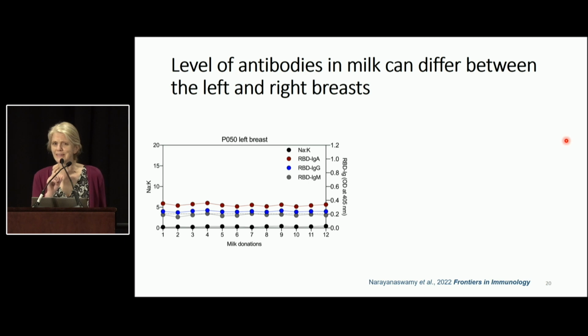Can you hear me correctly? Oh, okay. Funny. What I want to point out is that there are two sets of labels over here. This is the scale for the antibodies, and this is a scale for the sodium ions over the potassium ions in the milk. Most women, it's thought, after secretory activation occurs, later on when they're breastfeeding, have a very closed epithelial barrier that is nice and tight, keeping out things from the blood. It's very selective what gets into the milk.